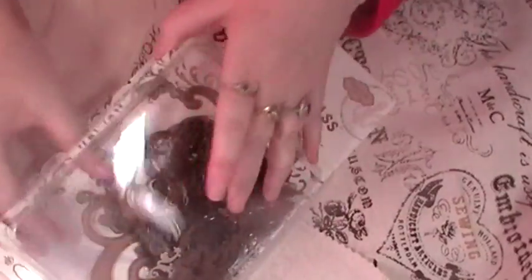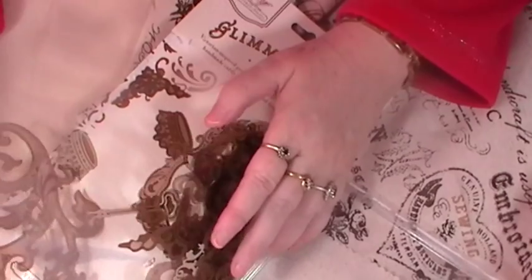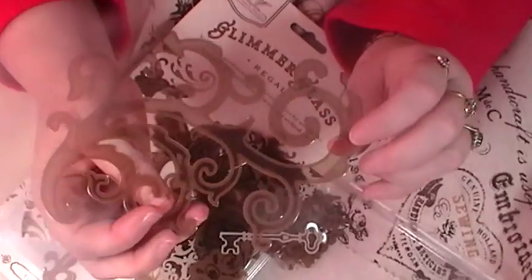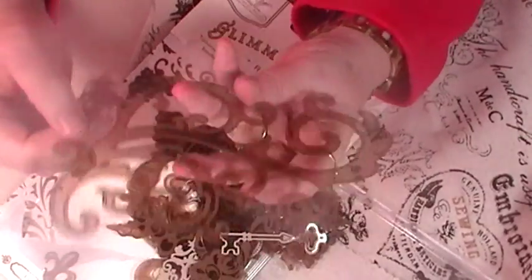I bought these because I actually thought they were like masks for the glimmer mists. But when I got them, to be honest, I'm not really sure what I'm supposed to do with them. I mean, this one is a swirl, and I suppose I can put it on something and then spray it and it'll leave this sort of shape.